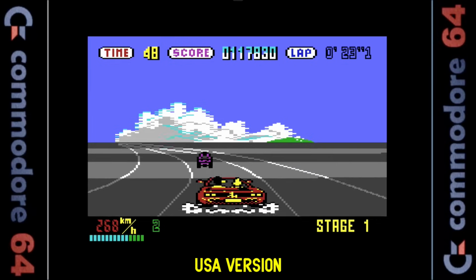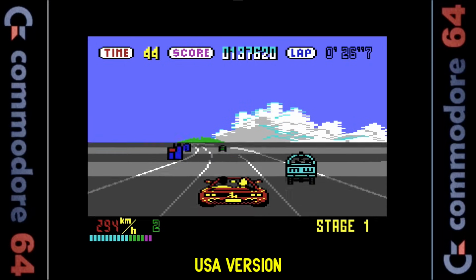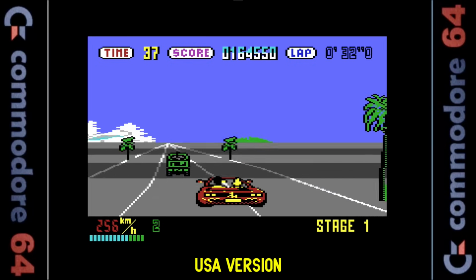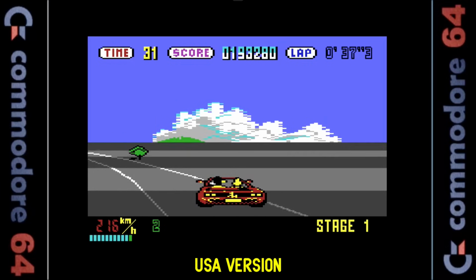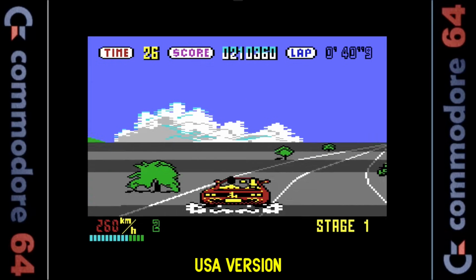The USA version has a different title screen and the graphics are a bit more refined. It runs faster and it has an actual route selector so you don't have to reload a new game if you want to play a different route. Since this was just an enhanced version of the European version, it only took 2 weeks to complete. Playability and sound-wise, it's pretty much the same.